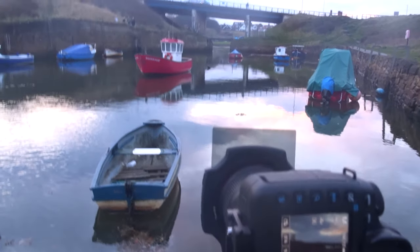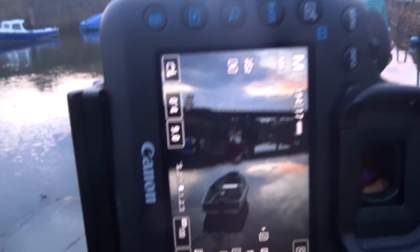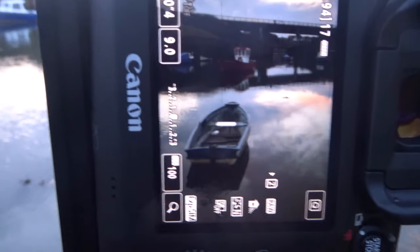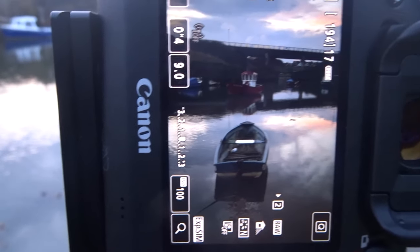So I've got the camera in portrait mode, as I'm not liking that boat over there with a sheet on top, so I want to get that out of the frame. So I've removed it and I've just got the camera in portrait mode, and my settings are f9, ISO 100 and a quarter of a second.